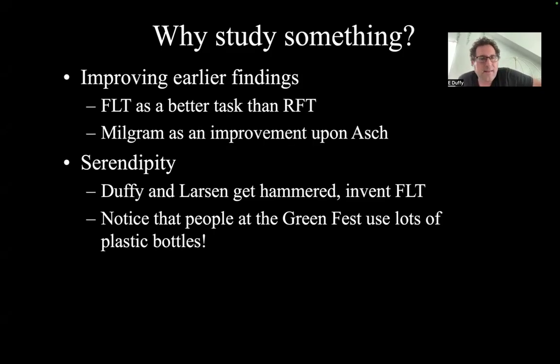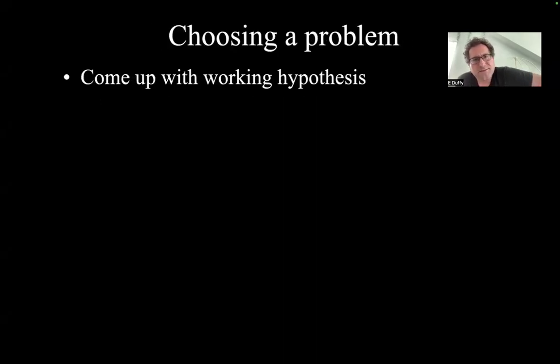And in reality, Milgram's experiment really was just an improvement on another one by Solomon Asch. Remember, as I always say, you're not the first person to study something in the field. There's always other examples. Okay, so what you always want to do is come up with a working hypothesis.